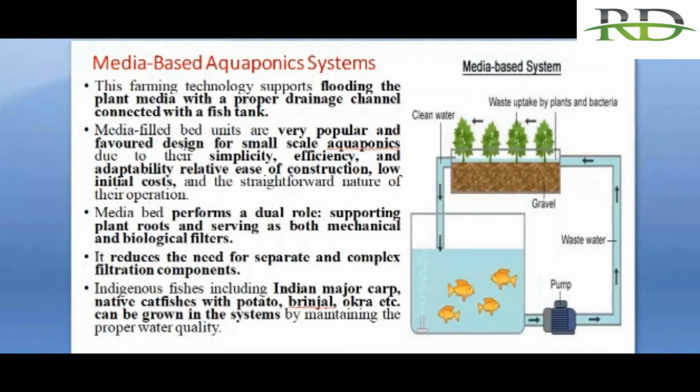In that system, you can use any types of fish like IMC or catfish, and you can have plants like potato, brinjal, okra. Since there is a lot of nutrient absorption, the water is easily purified or cleared. In other systems, if there is a low amount of nutrient, you can only have leafy vegetables. But in the case of the media system, lots of nutrient is trapped by this media and the plant. So you can have any types of small plants like potato, brinjal, okra, and other things.